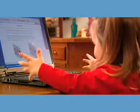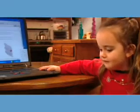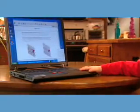ThinkPad notebooks are designed with hardware and software to help protect your data. That starts with physical protection of the hard drive, which is why some models even have shock absorbers to reduce stress from bumps and vibrations. Our exclusive active protection system on select notebooks goes even further.